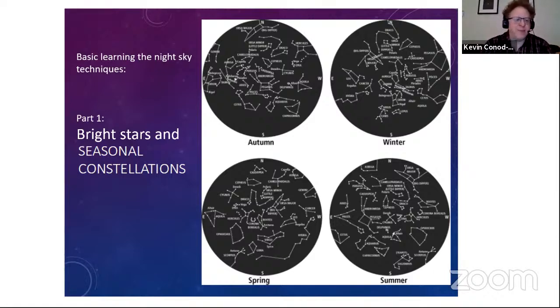Once you've set it up and you're going to be using it, well, then you have to know what to look at. You know, the field of view on these telescopes, just about all telescopes, is pretty darn small. And so the chances of you randomly pointing it at the sky and finding something spectacular is pretty remote. It occasionally happens, but you've got to know where to point your telescope. And so that's what the next part of our presentation is about, the sky.